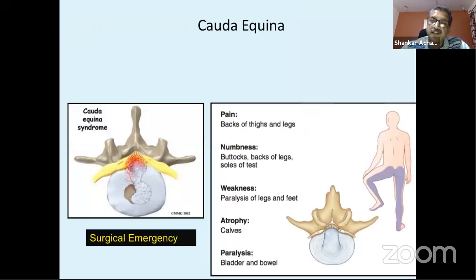So they basically have bilateral saddle anesthesia, bilateral posterior buttock, thigh and leg numbness, and weakness with differential weakness of the legs, atrophy of the calves if it is long standing. So this is the only surgical emergency. As soon as possible, you should operate. And that is important, because this may present anywhere in the country, and as orthopedic surgeons, once you pass, you may have to know how to handle a cauda equina and operate on that.